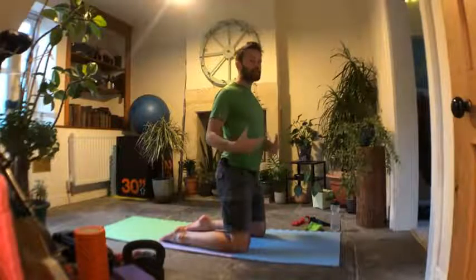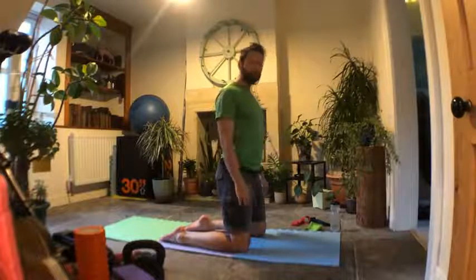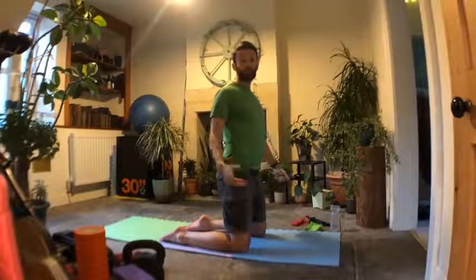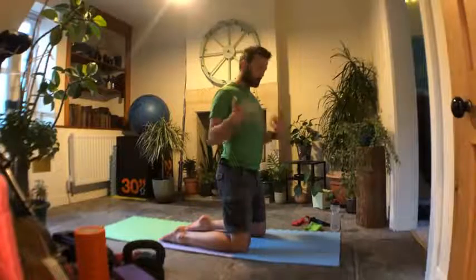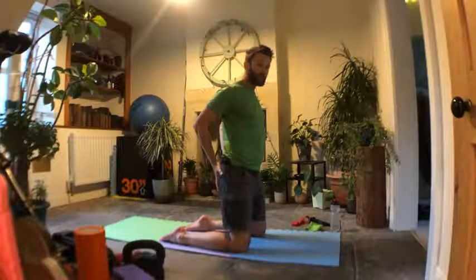A little bit more common in ladies than men because there's a naturally bigger curve anyway, just the shape of the pelvis, but it doesn't mean that men can't be affected by the problem. In fact, a lot of them are, from desk jobs and things like that and driving jobs. So massively important for posture.